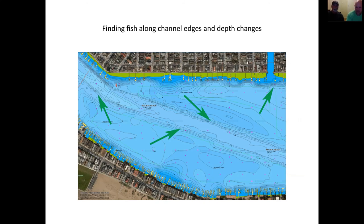Spotted bay bass don't necessarily relate to hard bottom or sandy bottom that drops off, but what they do is feed on bait fish that do. And there's a bunch of arrows showing on this thing here, and each one of these arrows is pointing to an area where the bottom drops off between 2 and 10 feet in a very steep manner.